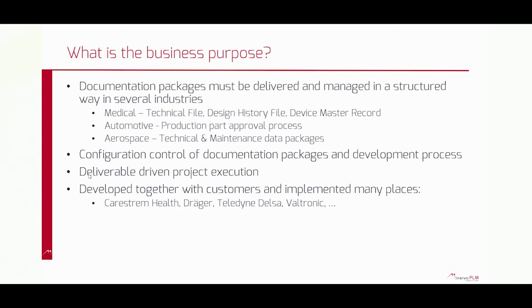We call this deliverable-driven project execution because for us, what is important is the actual data that we create. And it's the data that we create that drives the update of the project status. We want to focus on the data.